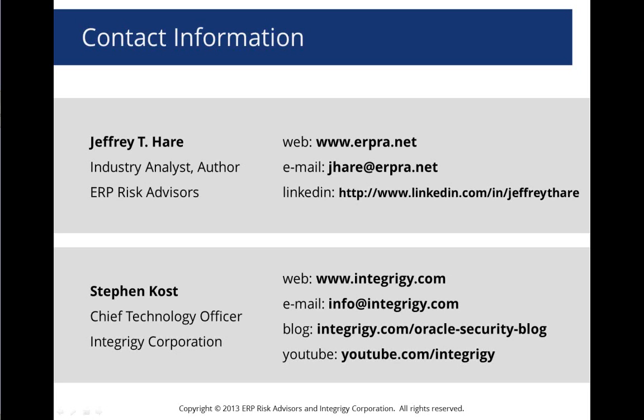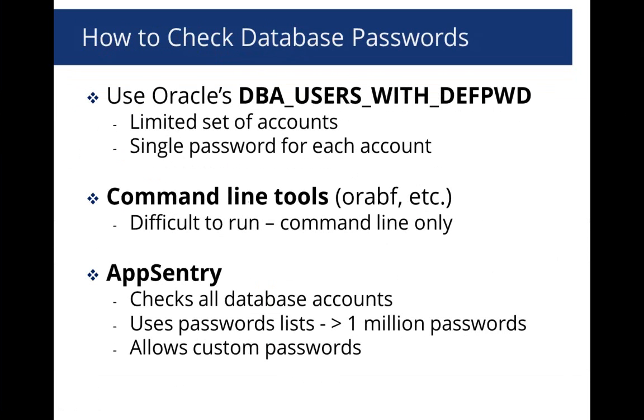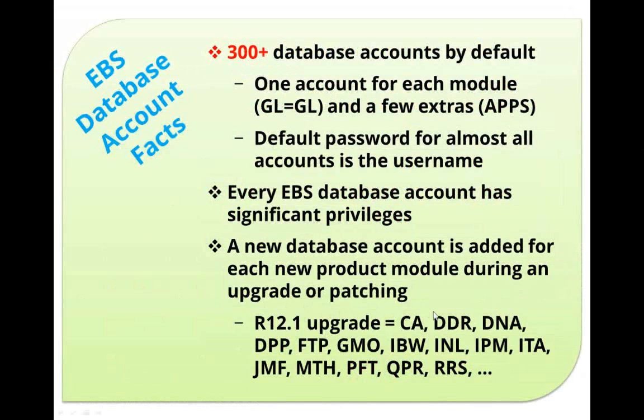An example from the database side. I talked about how to check Oracle's default password view. This view, DBA users with default password, checks about 700 different default passwords. Oh, by the way, when you upgrade to Oracle E-Business Suite, the accounts all down here are not included in that list. So you might be relying on that to check for default passwords, but you just recently did an Oracle 12.1 upgrade, and none of these new accounts will actually be on that list. So that gives you a very classic hole: I have a big hole, it's going to happen, and my one tool to check it, because Oracle provided the tool, isn't checking for it.